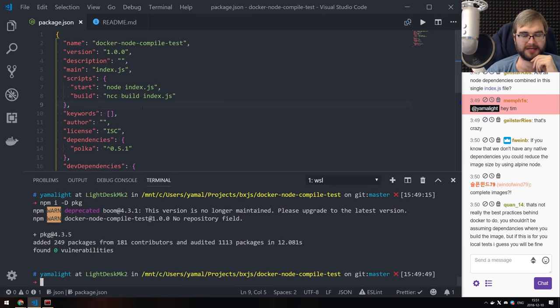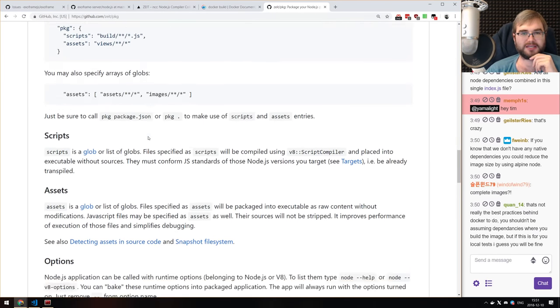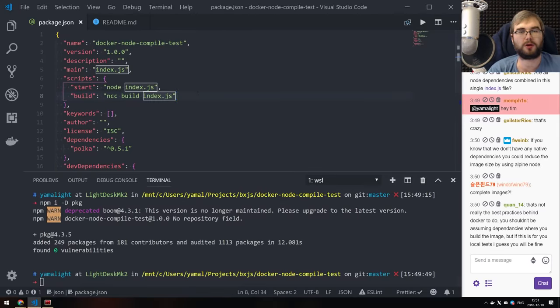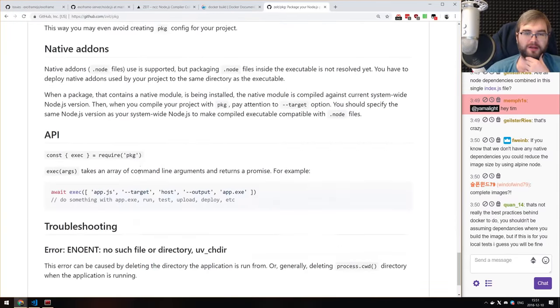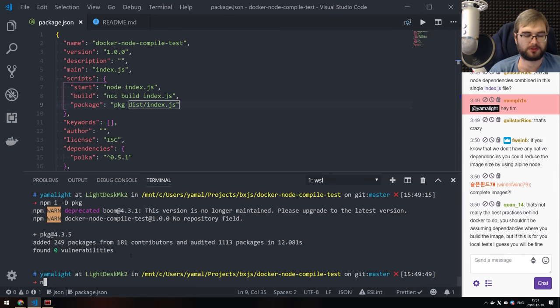Okay, next thing, yes, I'm getting distracted here. So we want to try the PKG thing, right? We don't have any assets, we don't have any builds and images and everything, and we just want a package. So we want package now here, and we want to say PKG dist index.js, right? I don't remember if you need to provide any other flags. Let's see. Where's the PKG? PKG --help. Let's run PKG --help.